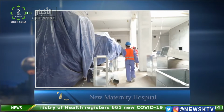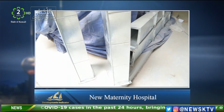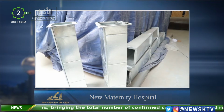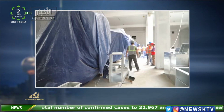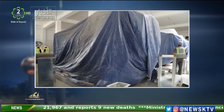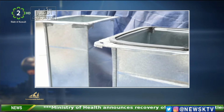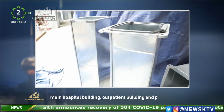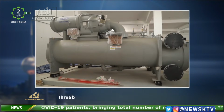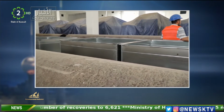The building will be an architectural model for a specialized medical hospital with all its facilities related to diagnosis and treatment of gynecological and obstetric cases. The total area of the project is approximately 54,000 square meters, and the building area is approximately 350,000 square meters. The project contains the main hospital building, outpatient building, parking, and protection from sea hand by having 3 bridges linking the new and old building's central services station.